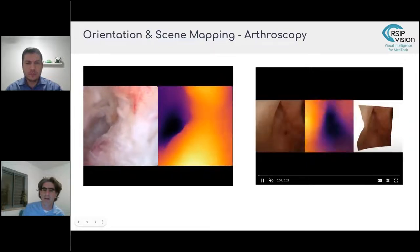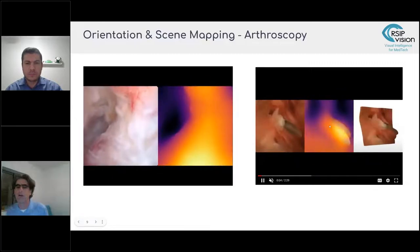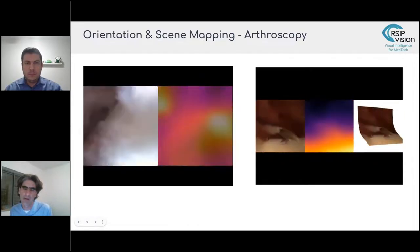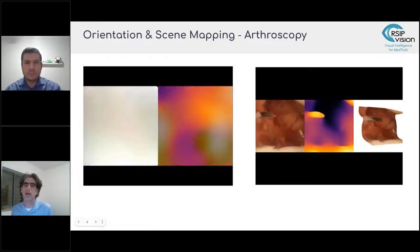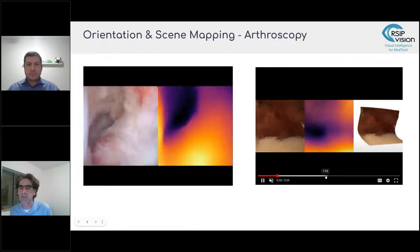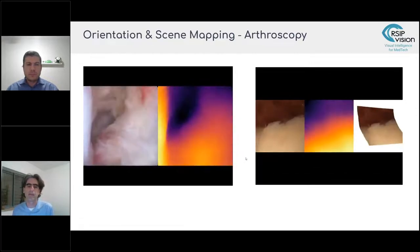This is a different video. This is an arthroscopy of the shoulder. And again, the results visually seem to make a lot of sense. It's quite challenging, again, to get ground truth for this type of video, especially if you want to show how things are performing on real human procedures. But this is a very important first step, this depth estimation, because without it, we really have no chance of getting a 3D orientation.